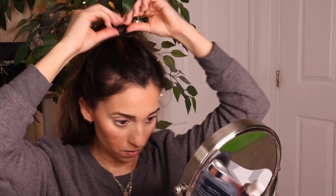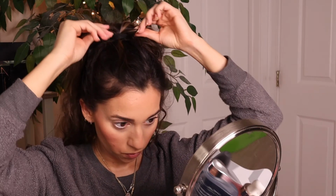So now I think what I will do is move on to eyes. I'm using the Natasha D palette just because I feel like her eyeshadows are really pigmented, and they tend to have a lot of color payoff pretty quickly. So what I'm going to start off with is just taking this light shade here in the transition.